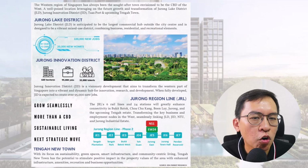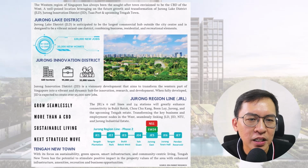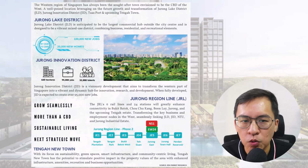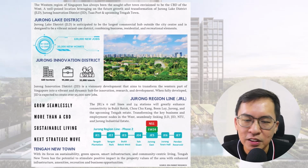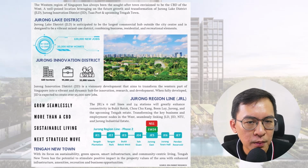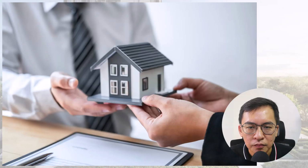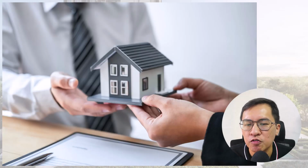Thirdly, the Jurong remaking story. Our dear government has already pumped in so much money and resources to make sure it works. You wouldn't go wrong staying in the West in the next decades. Let me share with you an investment tip. Always buy where the action is. The only threat I can think of is interest rate risk.